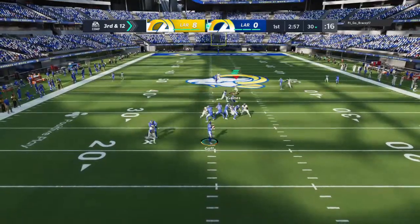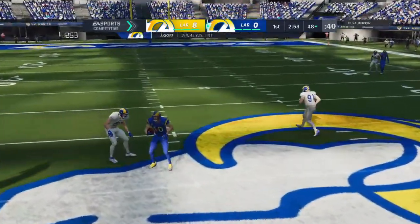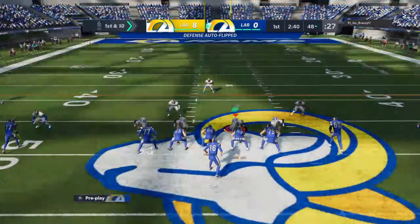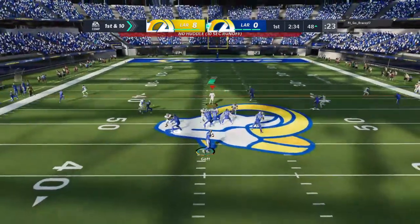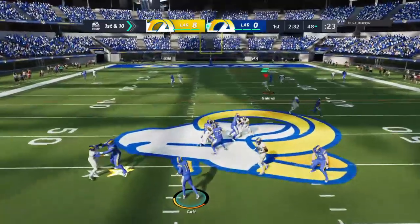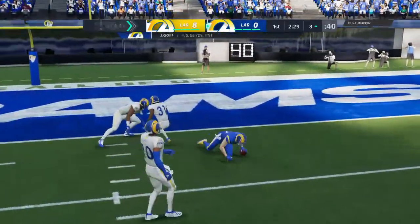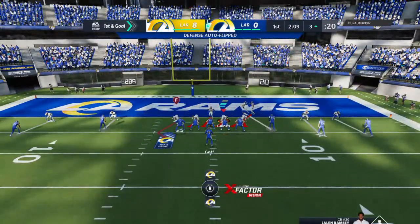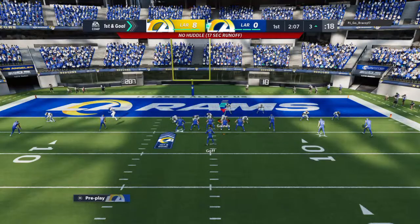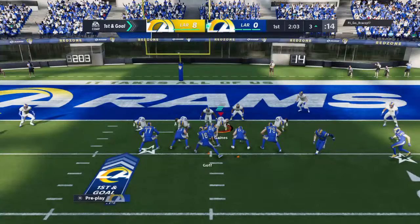A shotgun snap for Goff. He'll be taken down, but not before they work it across midfield. Great way to convert on 3rd down there. 21 yards the play. Going up top for Kupp. Man, it's caught at the 6-yard line. And he takes it all the way down to the 3. 1st and goal at the 3-yard line.